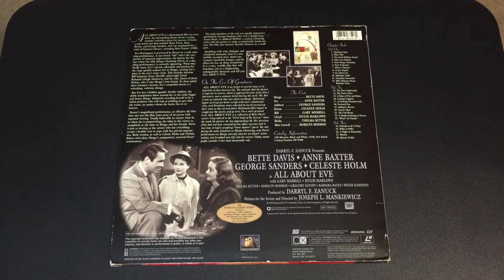However, Criterion announced they're going to do a Blu-ray from a 4K scan, so that should supplant the old Blu-ray, so we will all probably upgrade yet again. But if you're looking for this film on Laserdisc, this should be the edition that you're looking for, and it is a little bit more elusive.